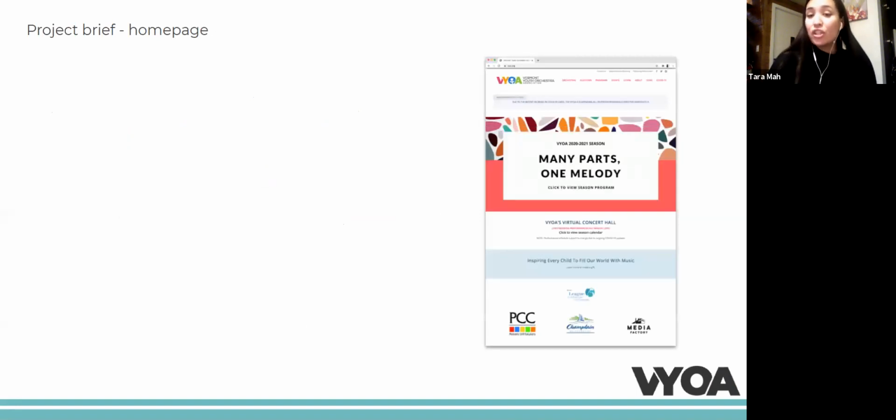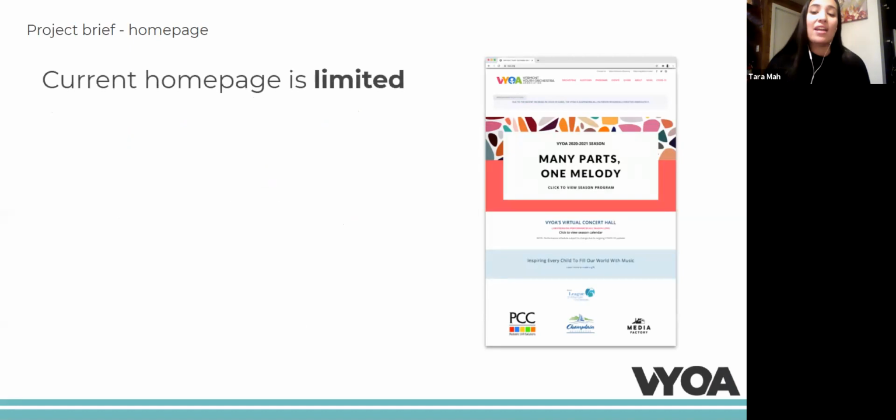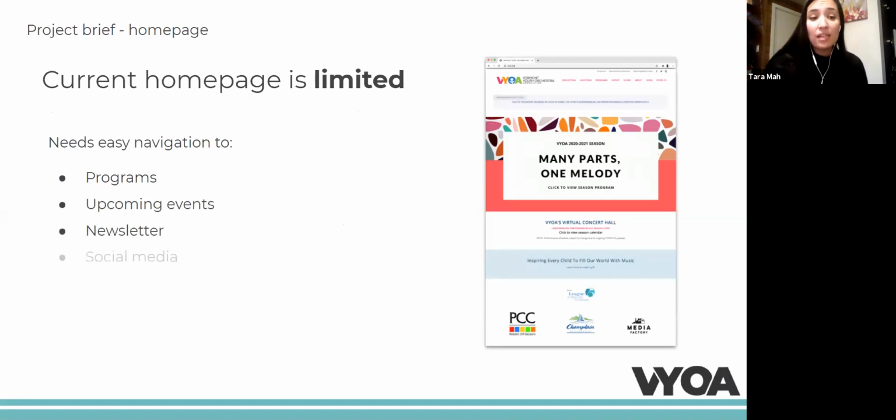They had a focus on 2 pages in particular, the first being their current homepage, which is displayed on the right. They stated that their current homepage is limited, that it doesn't display the breadth of what the organization has to offer. They'd like the page to feature easy navigation to things like their programs, upcoming events, their newsletter, social media, and any ongoing campaigns in order to function more smoothly for an event goer or for a parent who wants to get their child involved.